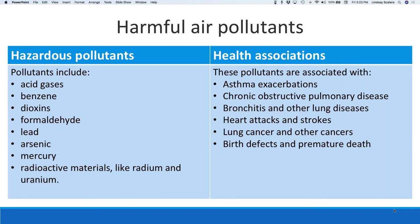Unfortunately, there are a lot of them. We're not going to go too in-depth on all of them, but just a couple to highlight. So benzene is a known carcinogen. It causes cancer. There's no safe level of exposure. In Catherine's and Becca's presentations, they both kind of touched upon arsenic and lead. So we know that there's health ramifications related to those.